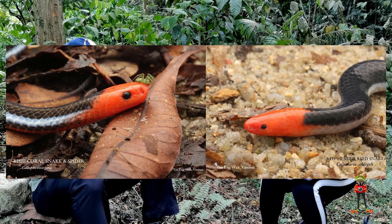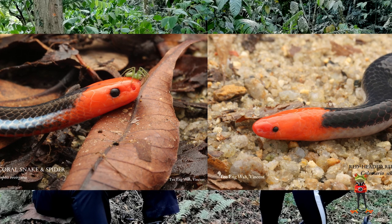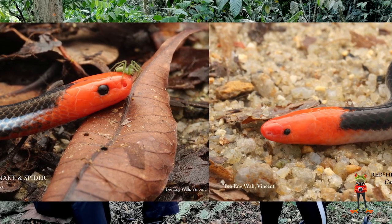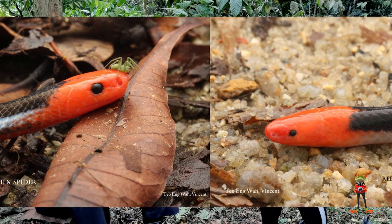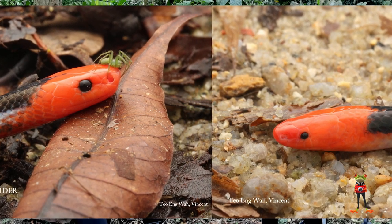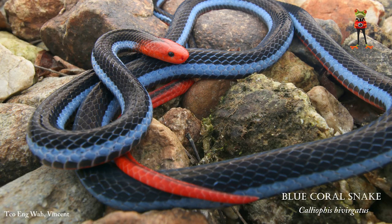Okay, very good question. Sometimes snakes do mimic the more venomous or more dangerous snake. So this snake is actually a mimic of the more dangerous coral snake. How do you differentiate both of them? As you can see, the coral snake in this case has a blue line. For people that have no knowledge about snakes, that is a good indication. So the blue line actually gives it away.